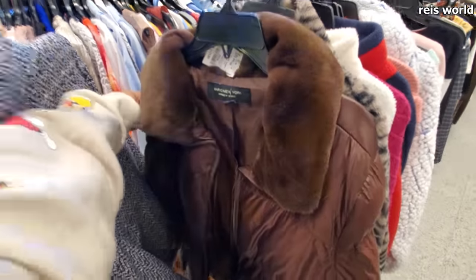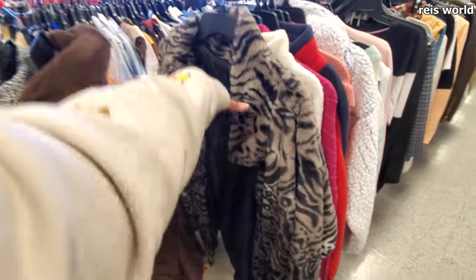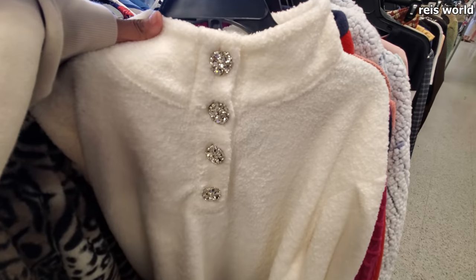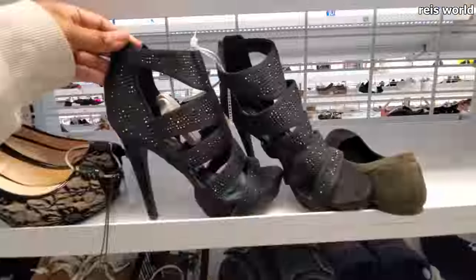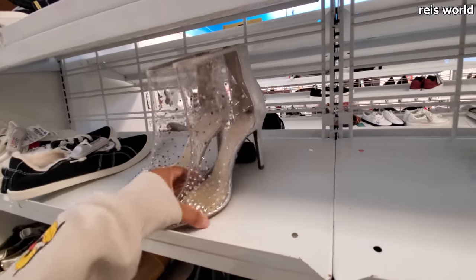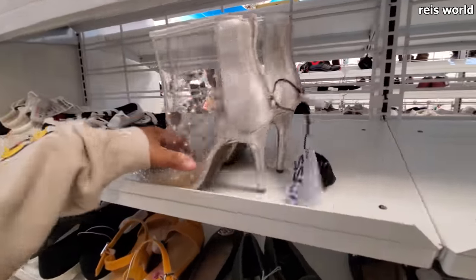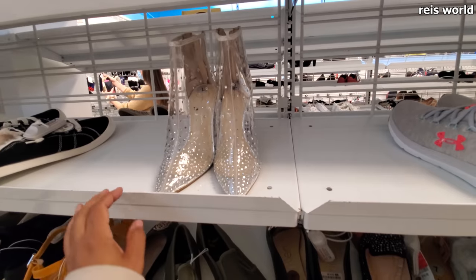$29.99 for this one. More Mark New York, $29.99. You guys are missing out. Oh, look at this guy right here. Oh, I don't see a price on him. Oh, they got the gems, some pink. Blinged out Olivia Miller for only $17. Oh, check this one by Jessica. Studded out, zipper in the back. Clear all around, $45 with your studding. There we go.